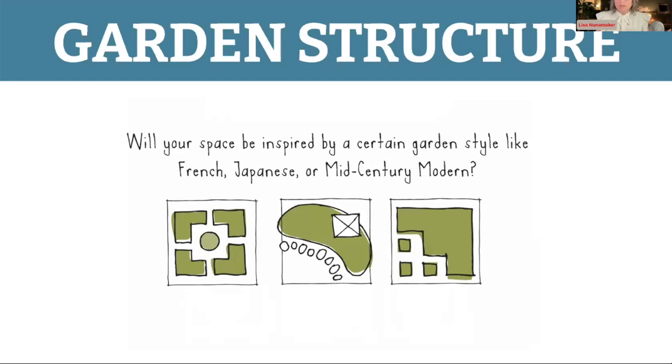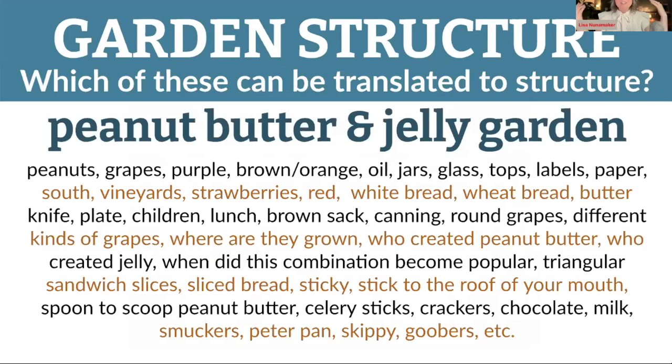Am I going to have curvilinear beds or rectilinear beds? You just need to decide what those shapes are, and a theme will help you do that. So thinking of garden structure now, here is our peanut butter and jelly garden list. This is the hardest one for me, I feel like.